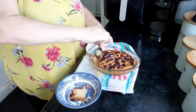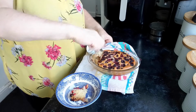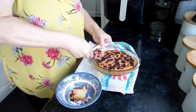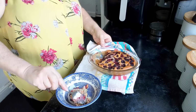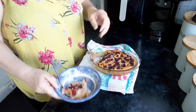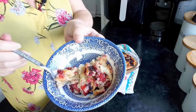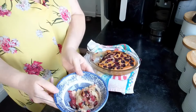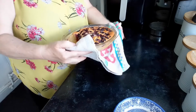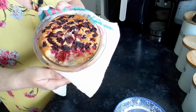So we'll put some there. Yes, it looks fine in the middle. That was a bit deceiving because I thought it looked burnt. Right. Take some out. It's a bit warm at the minute. So that's what it looks like. And you can see nice spongy bits. Let's see if I can show you. Now I've taken it from here. That's how it looks in the dish.